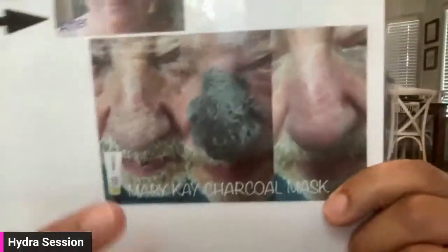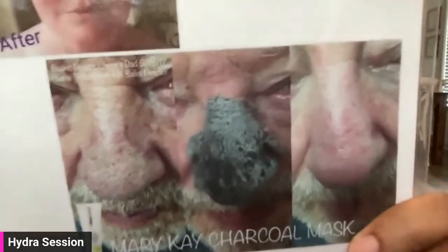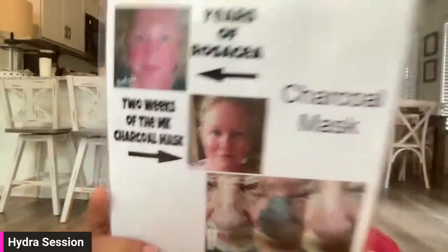But the charcoal mask has peppermint, rosemary, honeysuckle, all of that good stuff in it. It pulls blackheads to the surface. I have another before and after photo here. Look at Grandpa's nose. You see all of those blackheads in his nose. After using the charcoal mask, once it comes off, it has pulled all of that gunk out of his pores. And then Sister Girl up here, she has rosacea. After using the charcoal mask for 2 weeks, you can see how the redness is toned down and her skin is a lot more even as well.